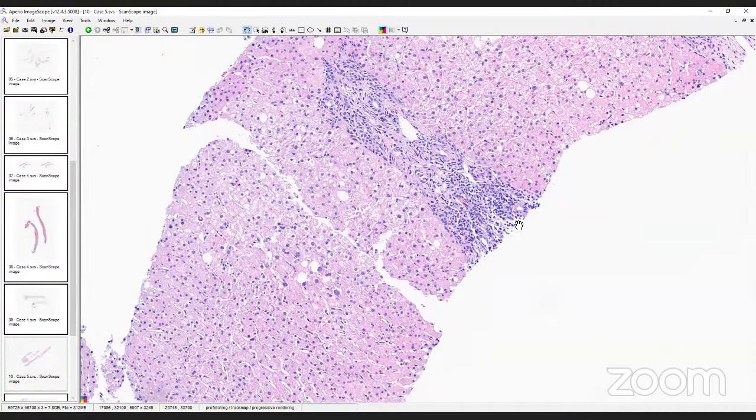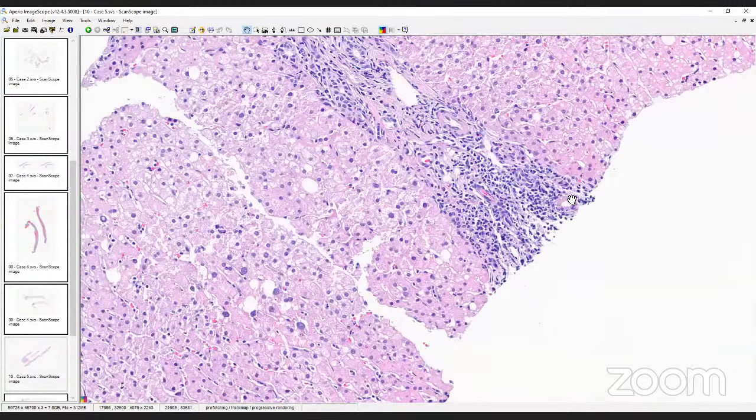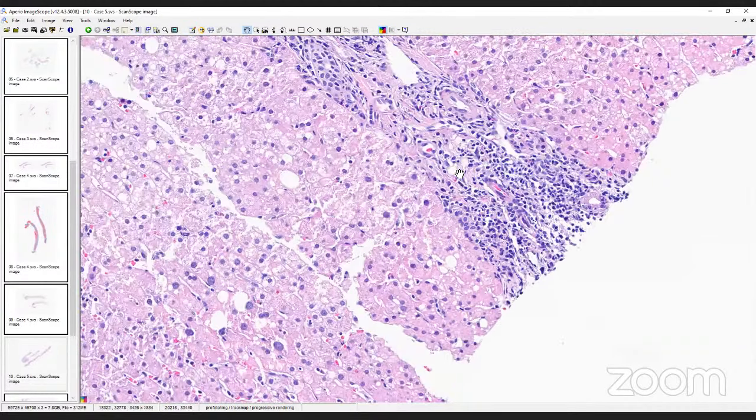And here, once again, we have an inflamed portal tract. You can see the artery. This is the bile duct here that looks extremely damaged. So you have cells, cholangiocytes here, with cytoplasmic vacuolation, and so they are on their deathbed, basically.